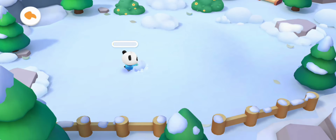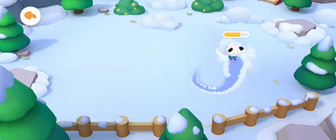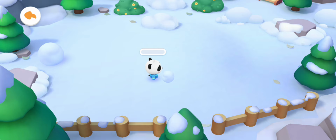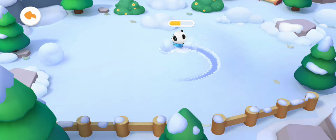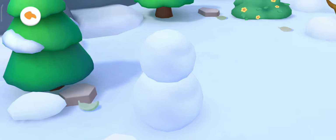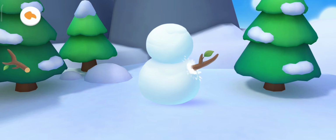Roll the snowball to make it bigger. Now we've made the body of the snowman. Next, let's find some branches to make the snowman's arms. Find some branches to make the arms for the snowman. Wow, you found all the branches. Drag the branches and stick them in the snowball.